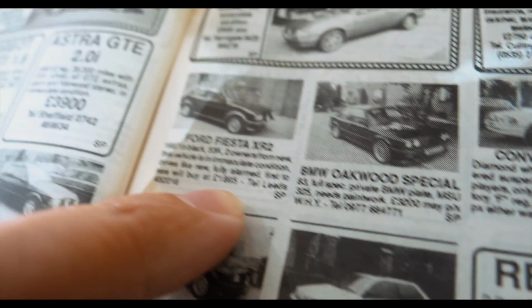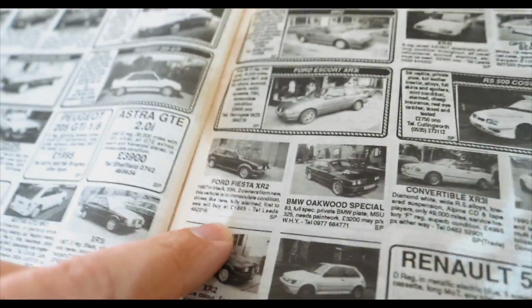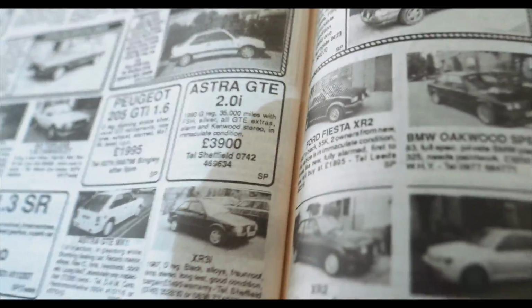My one, I was going to say it's probably got a zero on the end. It's not quite worth as much as that, but it's a hell of a lot more money than that.